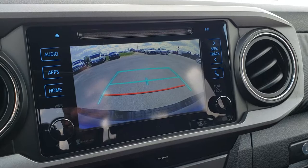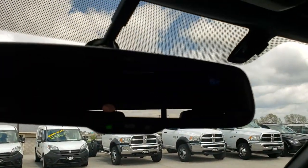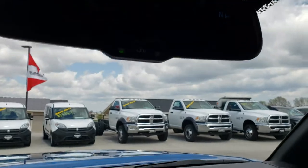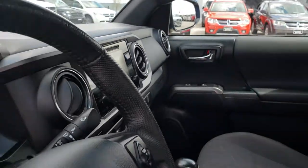Also, this is where your backup camera shows up in the radio there. And then you have your temperature display, or your compass display, my bad, on the mirror up there. So kind of a neat feature. Take a quick look at the back seats and then check out under the hood.